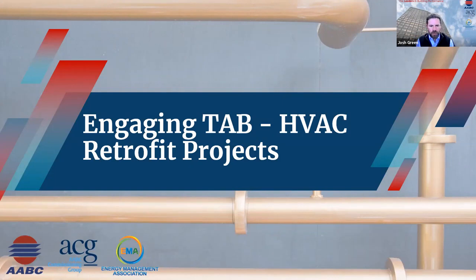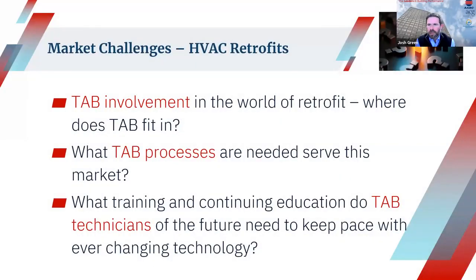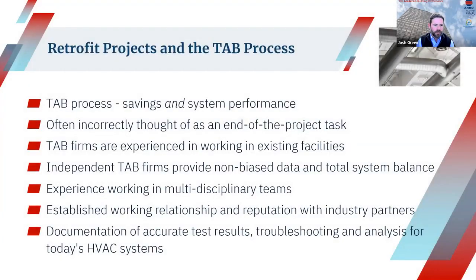And Duane, I don't know if you can advance the slide, just one. Thank you, sir. So we're going to highlight at what stages of the project we're going to get involved, and also the added benefits to the project. We're going to discuss the TAB processes and what TAB processes are needed to serve this market, and also the training and continuing education requirements that are going to be needed to keep pace with this technology.